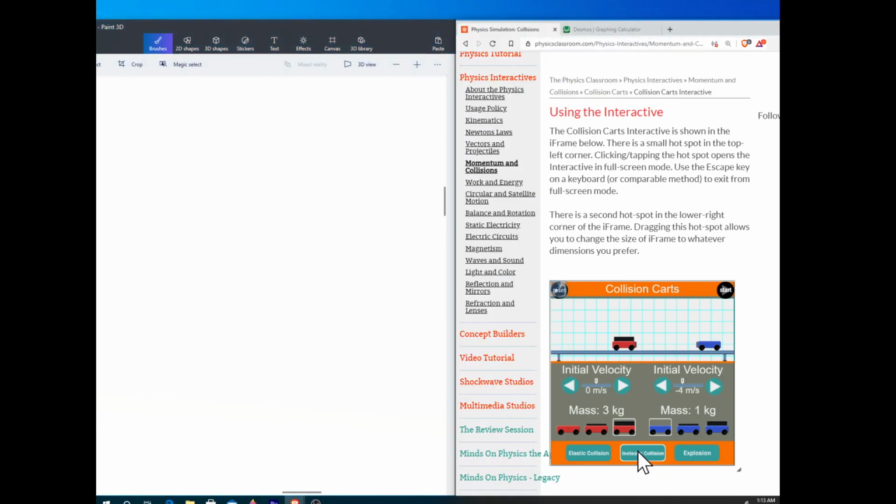Let's do an inelastic collision. Let's set them both to the same mass. And let's see. I want everything to go in the negative direction. I'm going to up that to 5, but other than that, that's not going to matter. Let's give this a little velocity too. Let's have them collide, and I'm going to change that to 4.